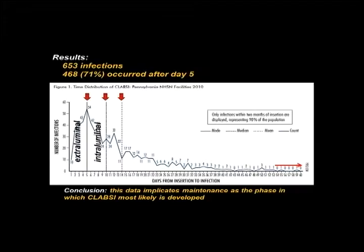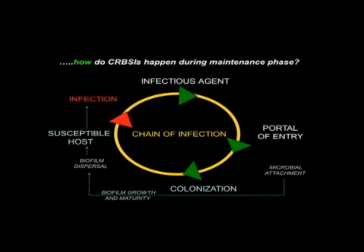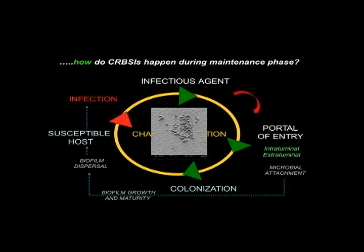Now, how do CRBSIs happen during the maintenance phase? Well, we all know that it requires bacteria and microorganisms to cause an infection. So somehow those microorganisms enter through a portal of entry. And we've just described those two portals as the intraluminal surface and the extraluminal. Now, when those bacteria enter through those points, then if they touch the surface of the external lumen or internal lumen, they will attach to that surface. And here you see a picture of bacteria attached to the intraluminal surface of a central venous catheter.